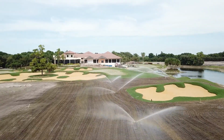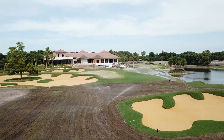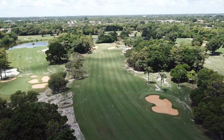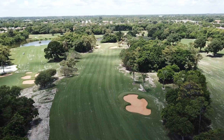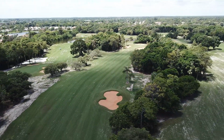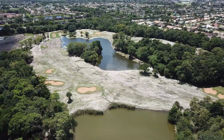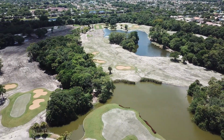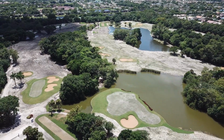Our construction stage of the renovation project is almost complete. We look forward to focusing our efforts on growing in the new grass that we have planted on the golf course over the past few weeks. Hopefully, the weather will be conducive for good growing conditions in September and October, allowing us to reopen the golf course sometime in early November.